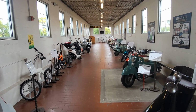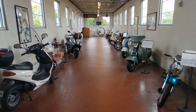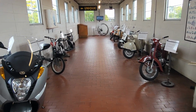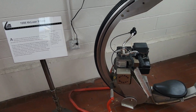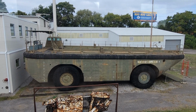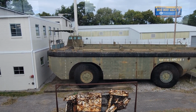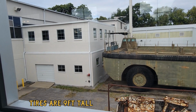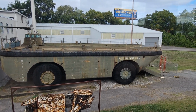There's even an area of vintage and newer motorcycles, scooters. Even includes this 1998 McLean wheel. On June 7th, 2004, Lark LX began its journey. This is a 1959 Lark LX. You can just see how large it is compared to the building next to it. That vehicle's massive.